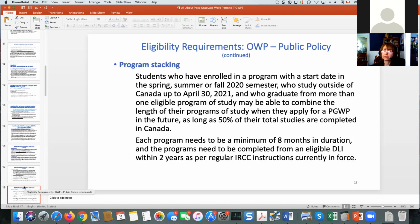Program stacking. Students who have enrolled in a program with a start date in the spring, summer, or fall 2020 semester, who study outside of Canada up to April 30 this year, and who graduate from more than one eligible program of study, may be able to combine the lengths of both programs of study when they apply for a postgraduate work permit in the future. Again, as long as 50% of their total studies is completed in Canada. Each program needs to be minimum 8 months, and the programs have to be completed from an eligible DLI within 2 years, as per regular IRCC instructions currently in force.